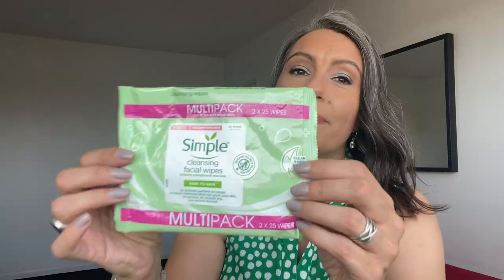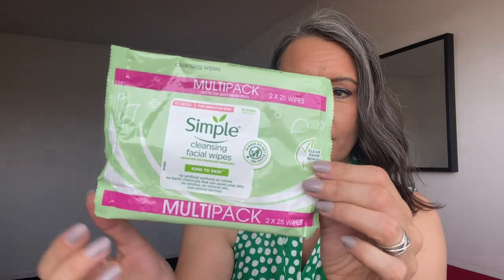And then these, this is what I'm always shouted out for. I love a Simple face wipe. I've been buying these from Savers because Boots and Superdrug are now phasing these out and going biodegradable. Great news, good for the environment, all for it. However, they suck. They need to work on the formula and make them much more like the original. So these I've been picking up from Savers in a multi-pack of two.